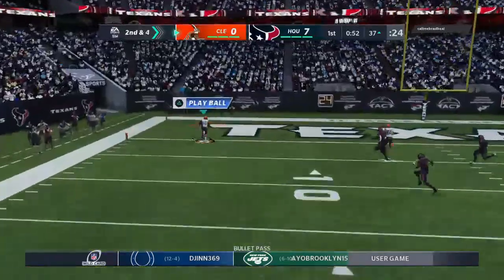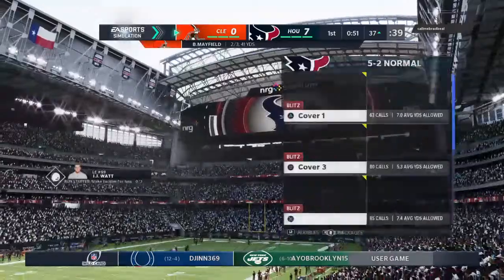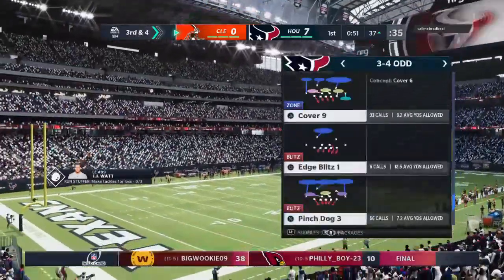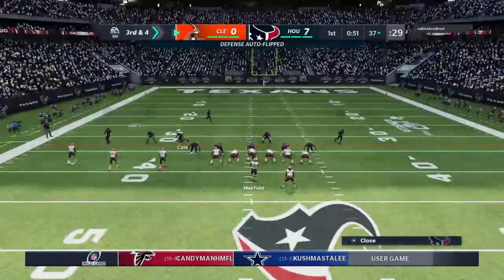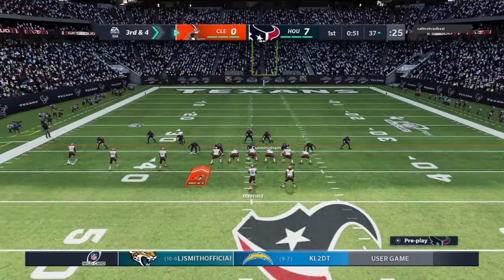They'll let it go deep for Beckham. That's going to be knocked away and incomplete. He was looking for Odell Beckham that time. But now it'll be 3rd down. Absolutely no disguise on that one. They just went for it. Put him out there and said, go deep. Let's try and hit him. Unfortunately, to no avail.